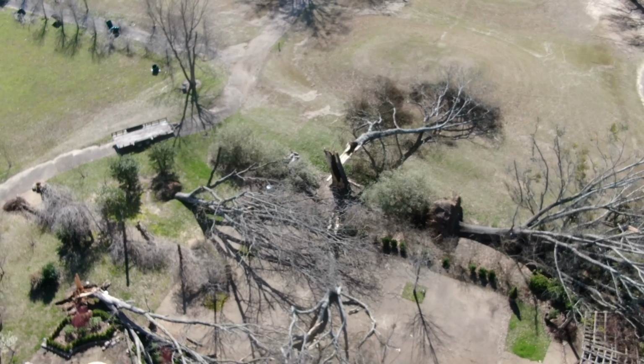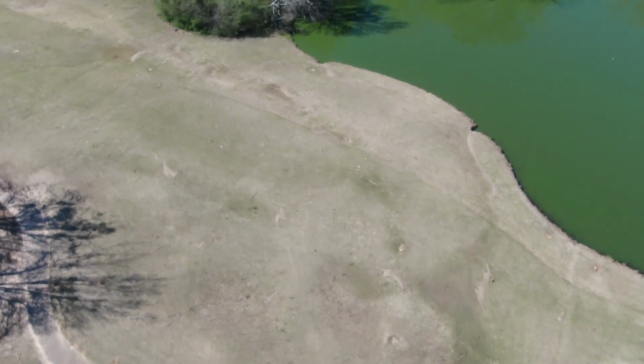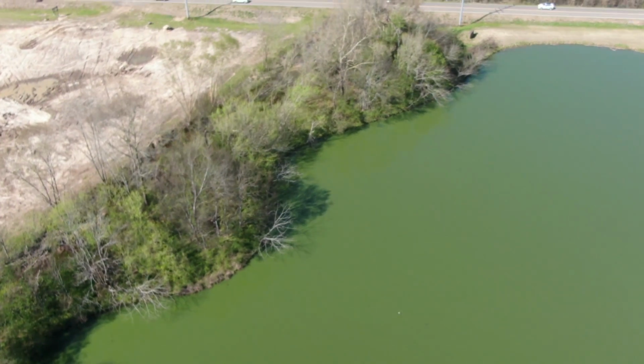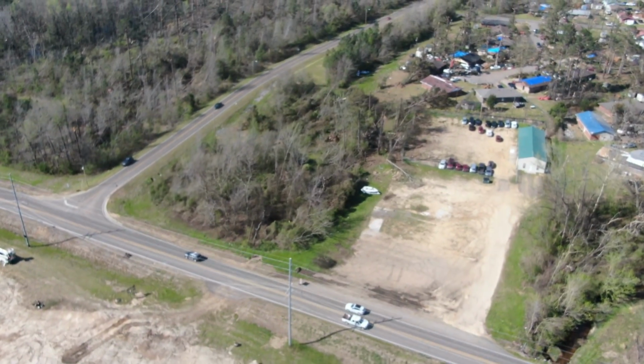I want to look down at this to kind of see what it looked like, and it's going to be a little difficult to get them trees out of there. I don't know whether I'll end up doing that job or not. I'm not sure, because this is a golf course. This is Highway 278 that you see right here. The cars are about to go over.